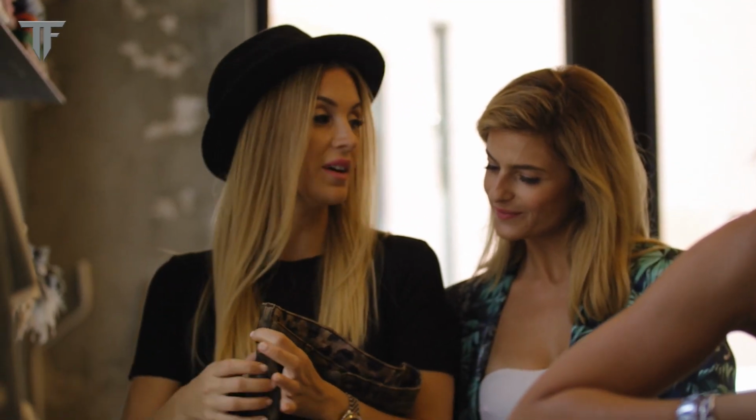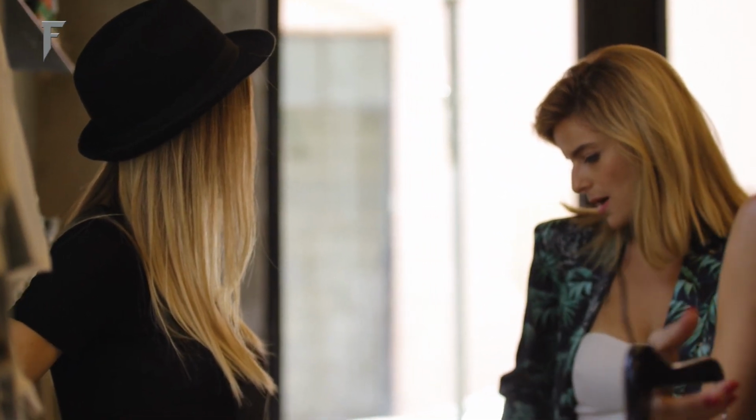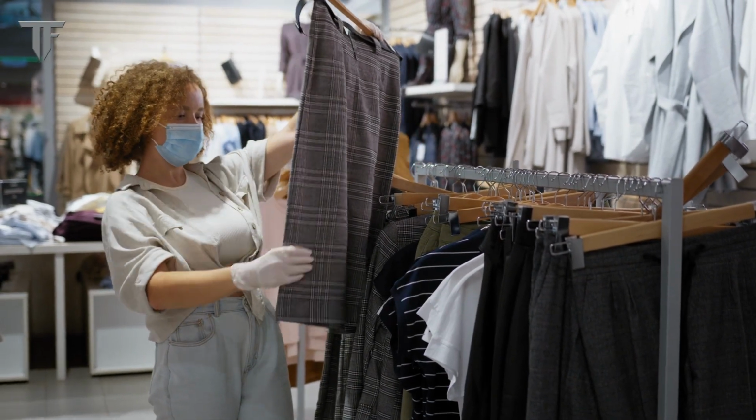Oh, and let's not forget the rise of fast fashion. It's all about producing tons of super cheap clothes that you wear for a hot minute before tossing them aside. Quality isn't always the priority here. Speed and low cost are the big players in the game. But hey, don't lose hope, there's a brighter side to this story.